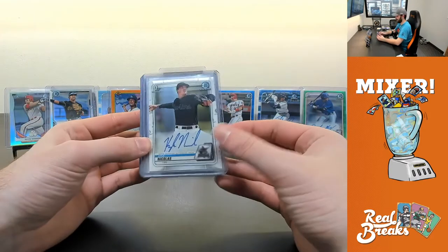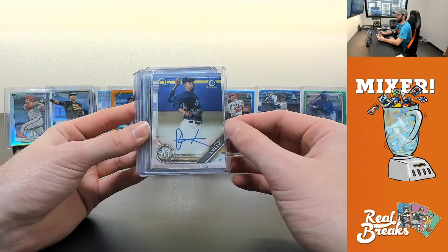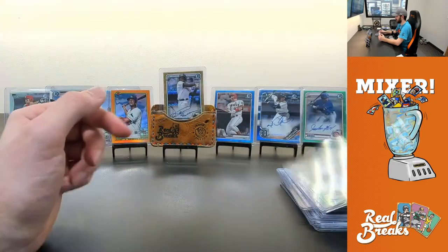All right, autos. Nicholas, Marlins. Baumler, Orioles. Doyle, Rockies. Pajes, Cardinals. Kelly, Brewers. DJ Stewart's Orioles, Forrest Wall, Rockies, Henry out of 499 Nationals, Steer out of 99 Twins.